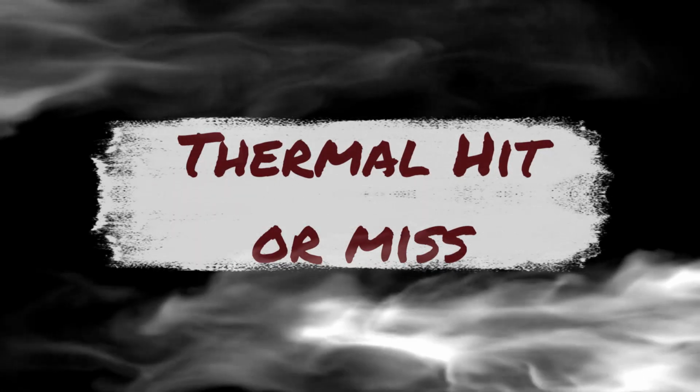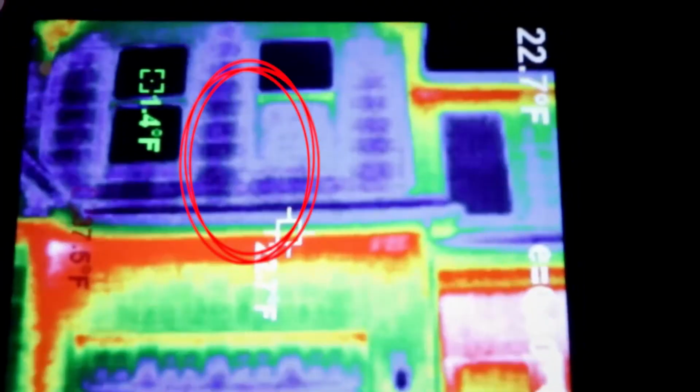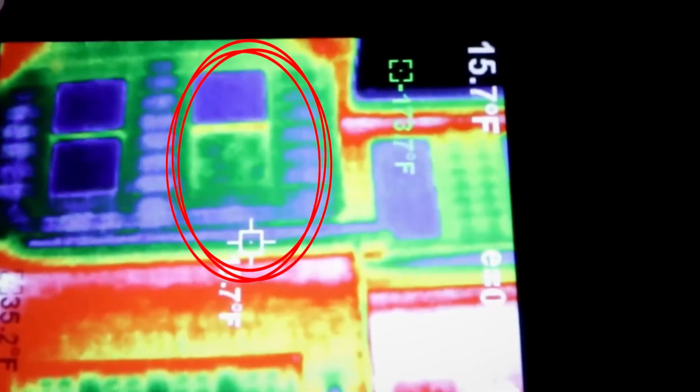Is this thermal image a hit or a miss? The clip starts with an IR camera, then it switches to a thermal camera. When the thermal camera is pointed up at the upstairs windows, one window appears to have an image in it. Does the window on the right have someone standing in it?